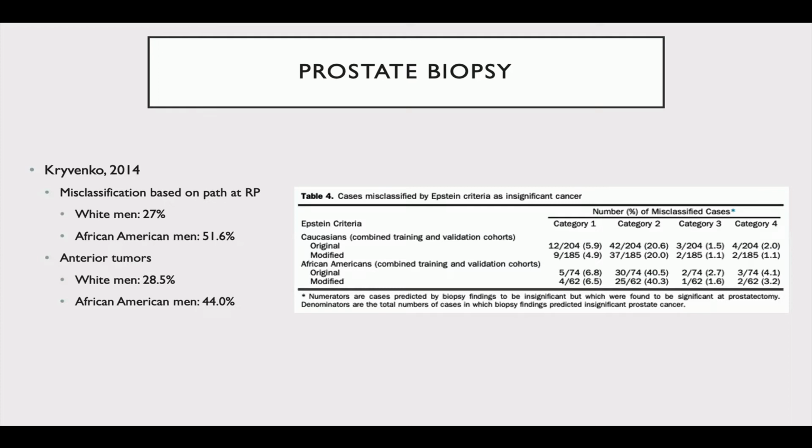The interesting part of this study was that in white men, this misclassification was demonstrated in 27% compared to 51% in African American men. This is likely secondary to a greater frequency of anterior tumors seen in African American men at 44% versus 28% in white men. These results highlight the importance of improving diagnosis, especially in certain higher risk patient populations.